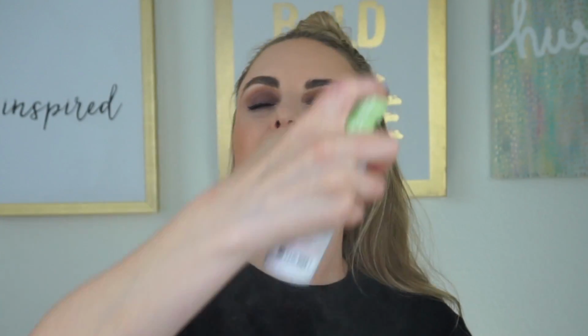All right, let's finish this bad boy up with what I was going to say, which is the Pixi by Petra Hydrating Milky Mist. I like this whenever I don't want too much hydration or too much glow, because it has hyaluronic acid in it and it's just going to kind of plump and firm. I use the other one if I want really glowy skin.